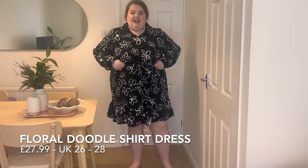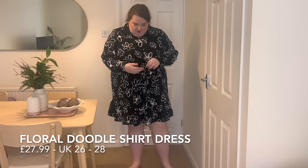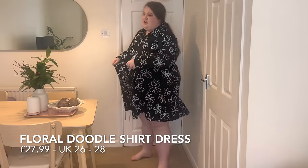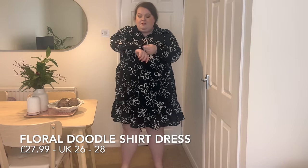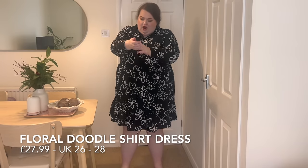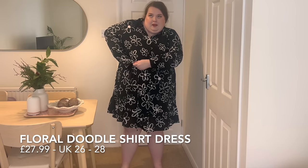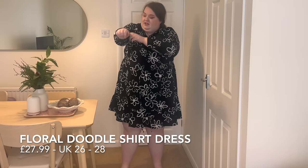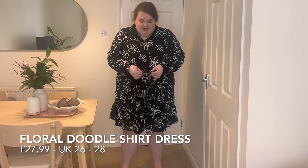So I did get it in a 26-28. It is very adjustable in the waist, so I think I could have gone a size down. However, when I did try it on, I don't know if someone had tried it on before me and rolled the sleeves up really tight, because it's got one of those little things that you can button up and roll the sleeves up. It was so tight I could barely get the dress on.